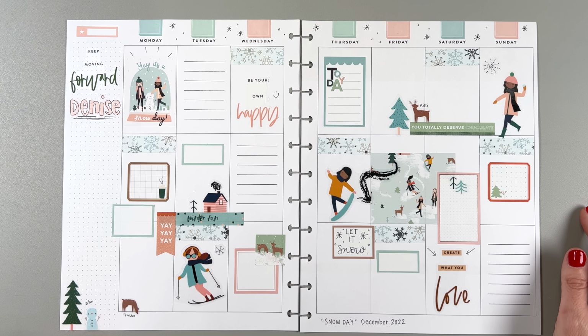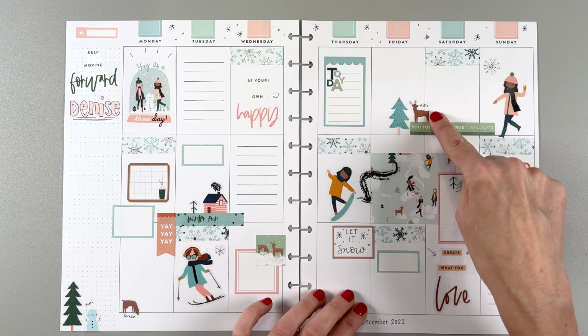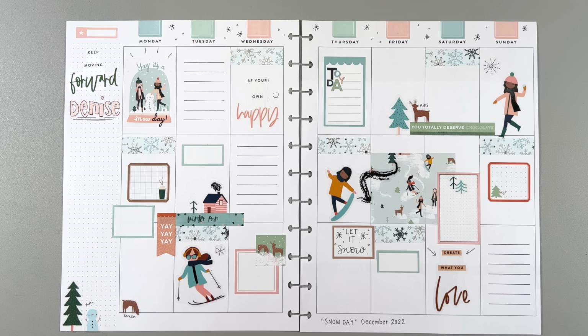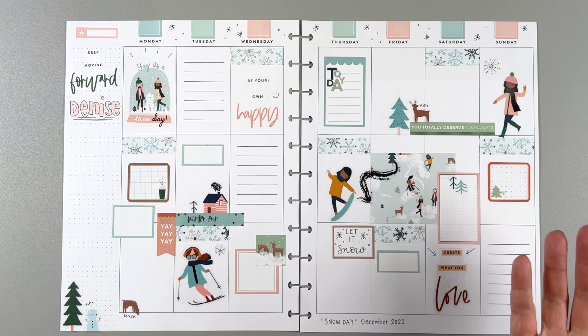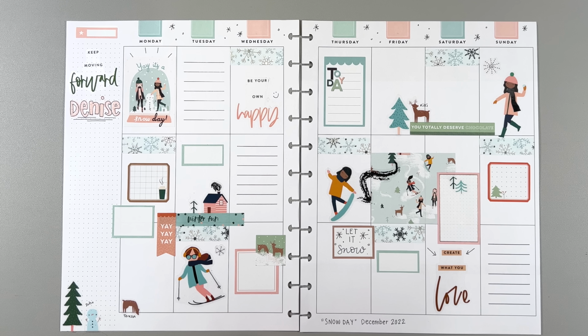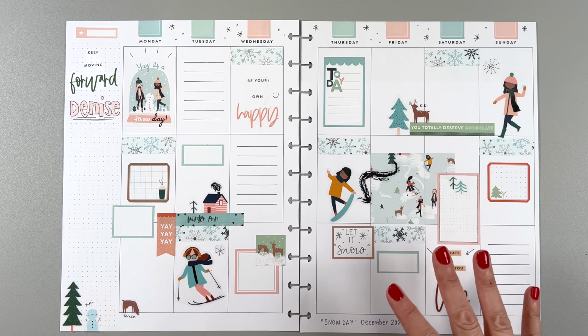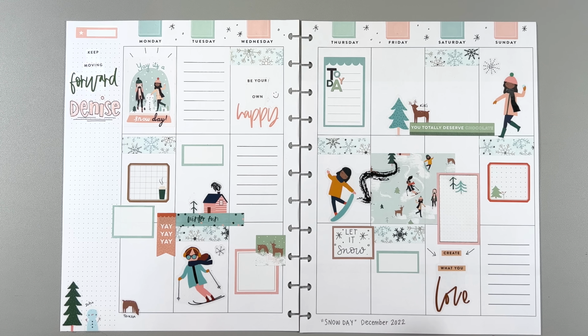This is John the Snowman. This is Teresa the Deer. And then this is Kiki. I think that's all I named. Yeah. Not too many doodles here. A couple of snowflakes at the top, which I think is fun, and a couple of arrows. I did a little Let It Snow box there. Nothing major, but just enough to add a little doodly touch to the spread.